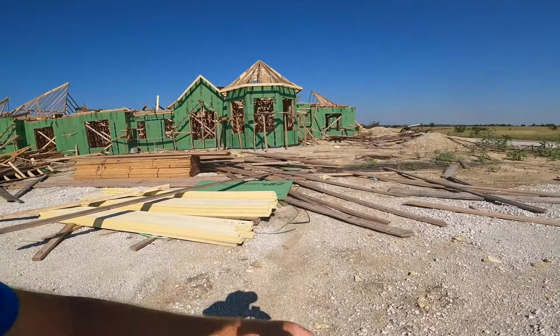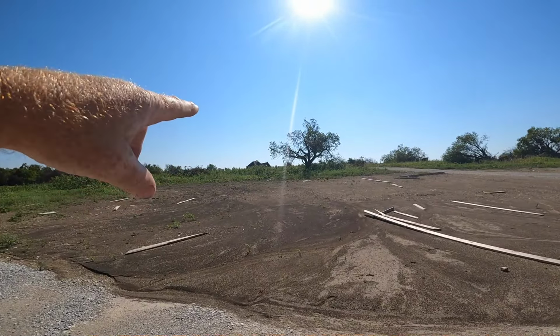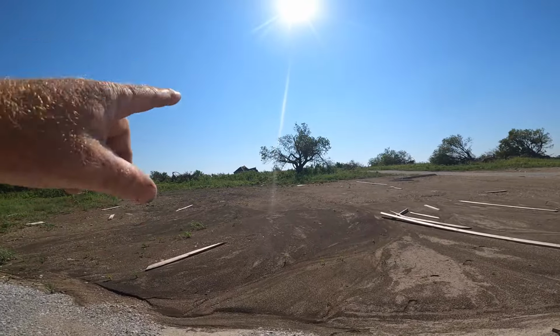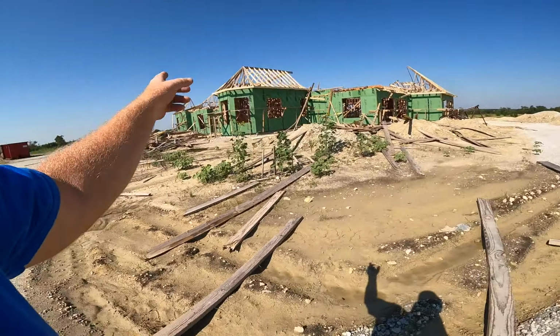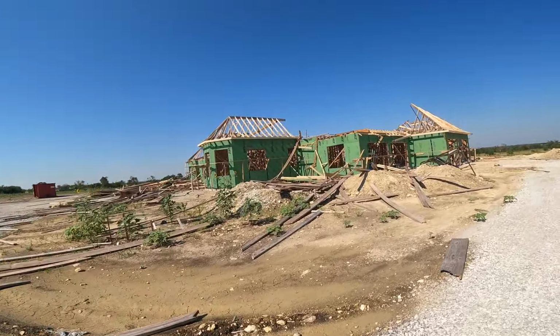So we'll do a quick walk around. Yeah, and of course there's lumber spread everywhere. This house up here was, I'll get some footage of that too. We're gonna get the drone up in a minute. It was actually scheduled to be foam insulated the very next week. They were fixing to start decking the roof on it. So this is a huge house. Like I said, this is 460 yards of concrete on the foundation.